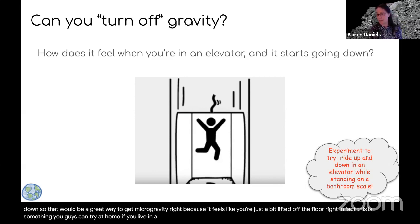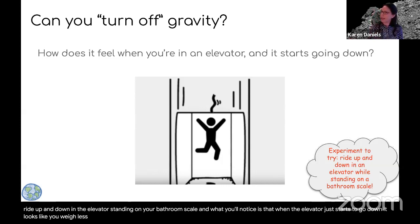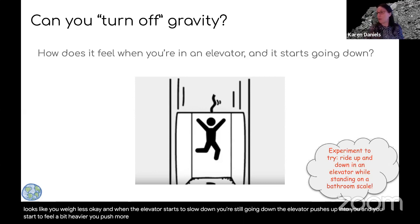If you live in a building with an elevator, ask your parents if you can borrow the bathroom scale and go ride up and down in the elevator, standing on your bathroom scale. And what you'll notice is that when the elevator just starts to go down, it looks like you weigh less, okay? And when the elevator starts to slow down, you're still going down, the elevator pushes up into you and you start to feel a bit heavier, you push more on the scale, okay?